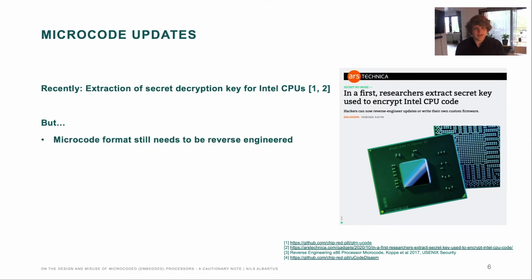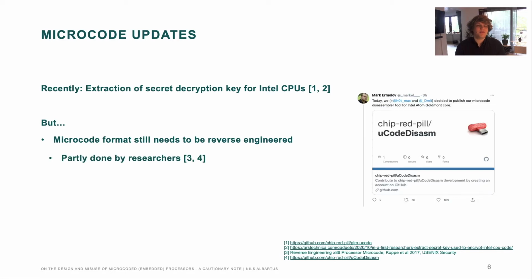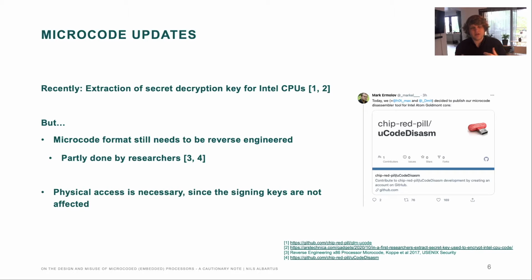And literally 3 hours before I wanted to record this presentation, the same people who reported the extraction of the decryption key published a microcode disassembler tool, which allows them a deeper understanding of the microcode and eventually, with some more research, deployment of their own custom, meaningful microcode updates. But not to worry though, physical access to the processors is still necessary, since signing keys are not affected, so hackers cannot issue remote updates that easily.